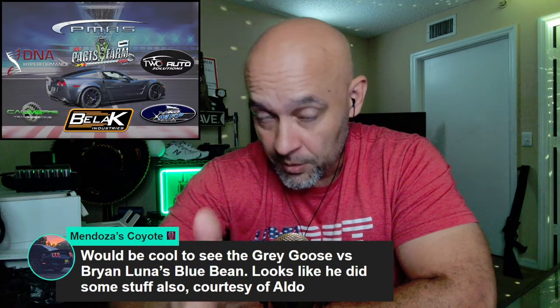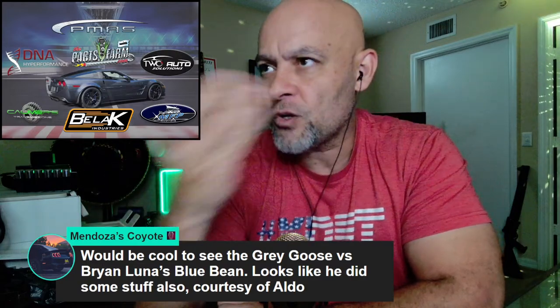as long as the crankcase is not pressurized, and as long as the coolant system is not pressurized. So I hope Brian Luna and Aldo have fuel rail pressure sensors in the car, crankcase pressure sensors in the car, coolant pressure sensors in the car. And if you don't, you are crazy. You're crazy. I love you guys. You guys build badass stuff. High level stuff requires a ton of data.